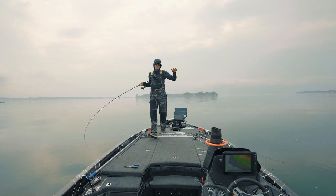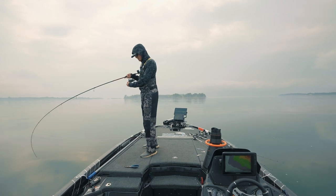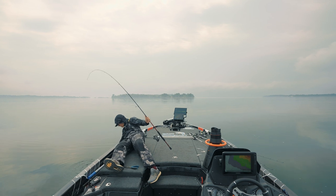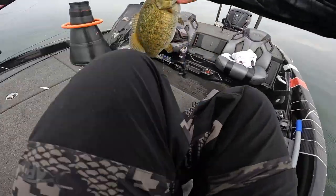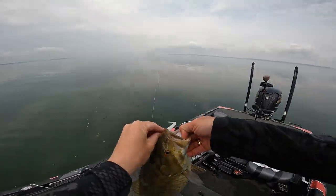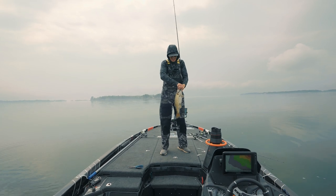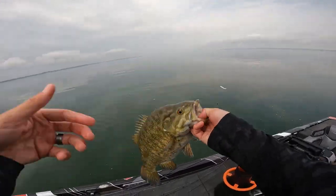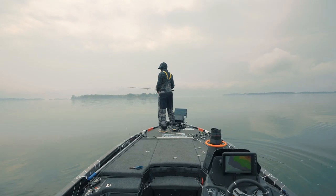But any other time of the year, if I'm fishing anywhere else, I'd be just like in awe to catch a fish that was this size. If I was at Mille Lacs or whatever, I'd be so jacked to catch a smallmouth that's 4 pounds. But here, in today's situation, it's just another one of the boys. Thank you, buddy. See ya. Okay. Got that one.